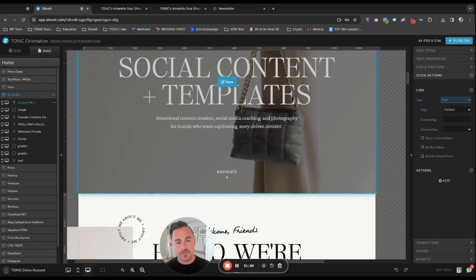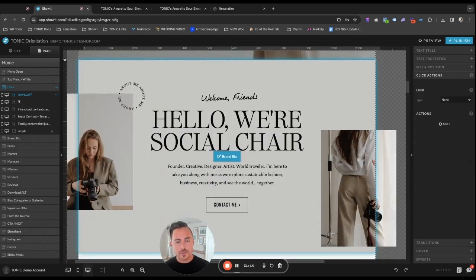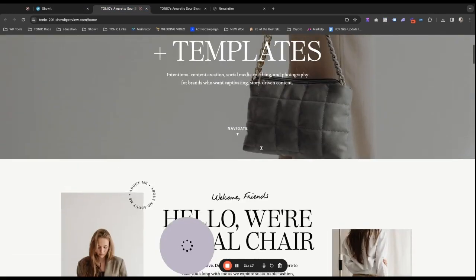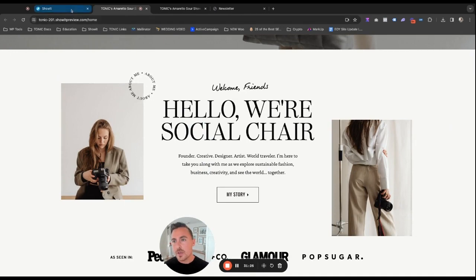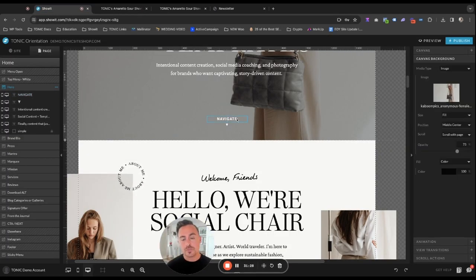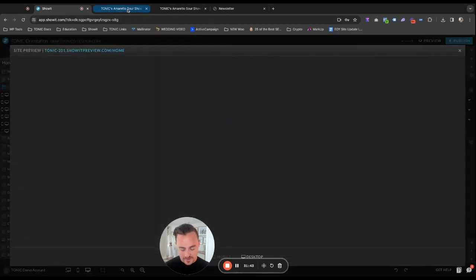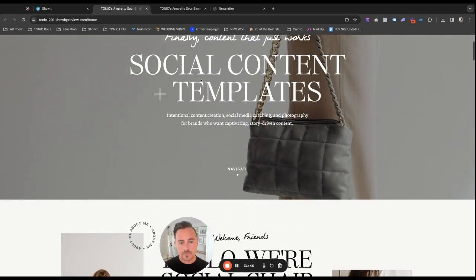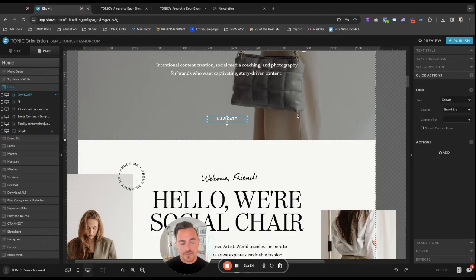I'll show you what linking to a canvas looks like. This navigate button can be linked to automatically scroll you down to the brand bio. So if I go to the website here right now, this doesn't do anything. It's just saying navigate and indicating that you should scroll down. But what if we want that to be an actual button that scrolls to a specific canvas? We can click on navigate, and then we can click on the type of link as canvas, and then we're going to hit brand bio. Now, when we hit preview and we preview our website and we click on navigate, you'll see that it scrolls us down here. So you can link that navigate button to any canvas on this exact page that you want, which is really cool.